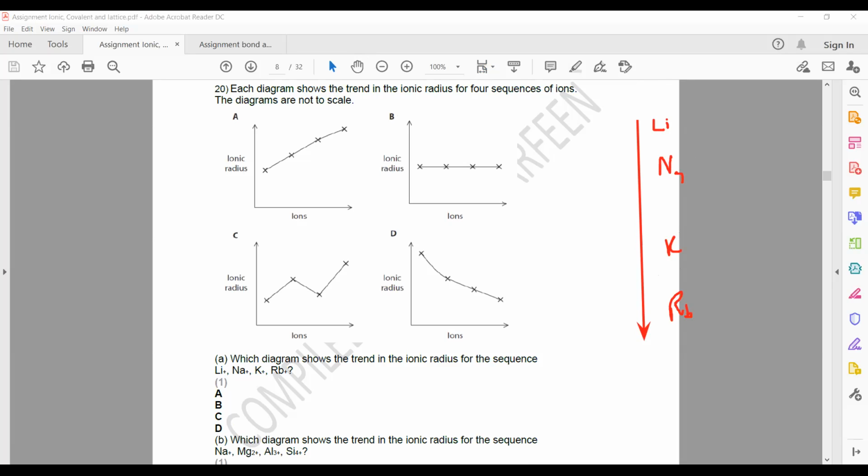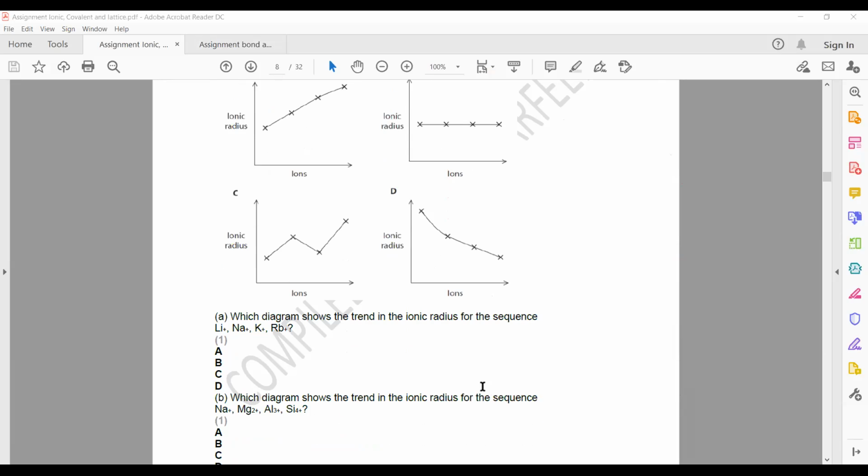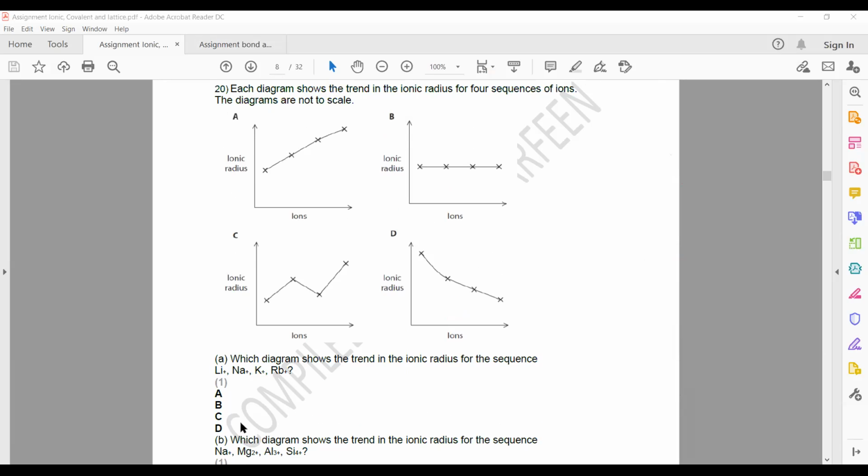What happens to the ionic radii as we go down the group? The size of the ions or the size of the atoms. A is the right answer because there are more electron shells. That's why the size increases.